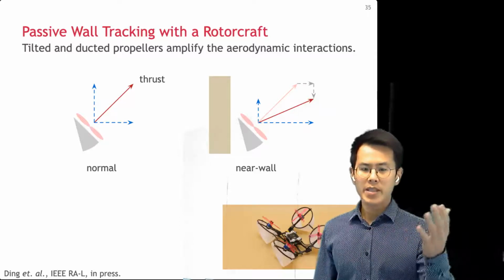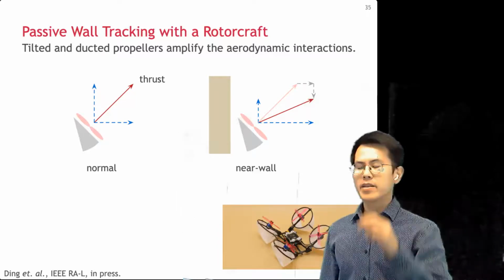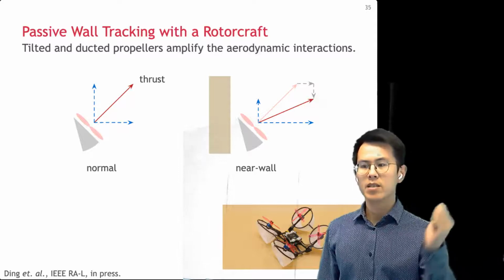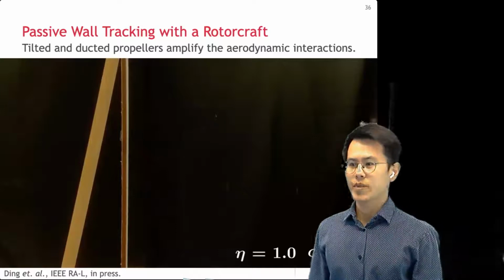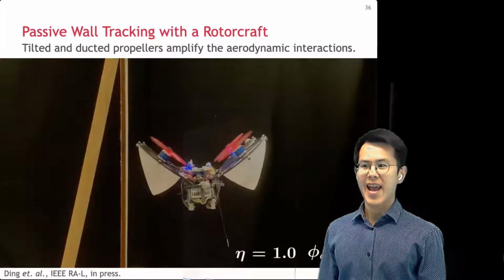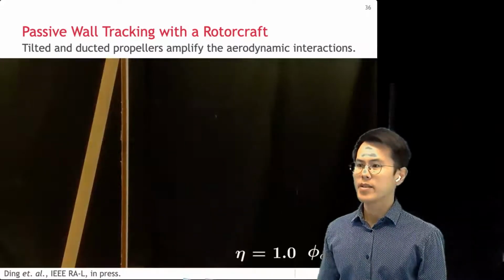And in the meantime, when you are a little bit further away from the wall, the reduction in the vertical force will change the torque of the robot, and will make the robot turn towards the wall. So at the end of the day, if you have a robot and a wall, this robot will fly towards the wall, but it won't actually crash into the wall. There will be an equilibrium point somewhere, a small distance between the wall and the robot.